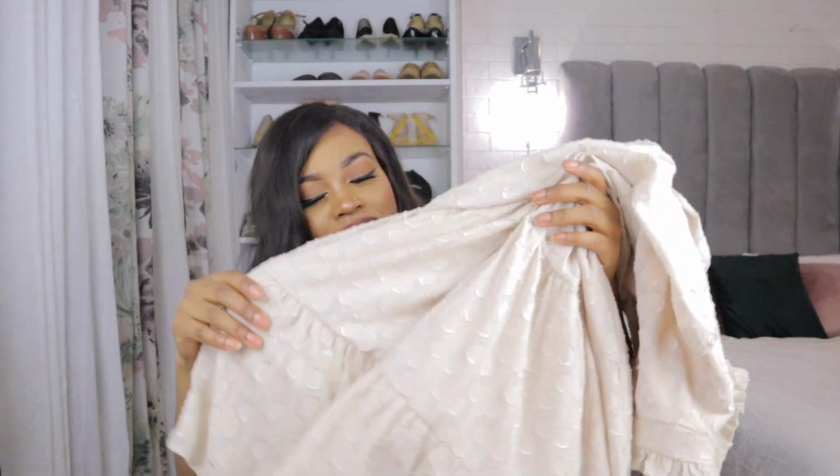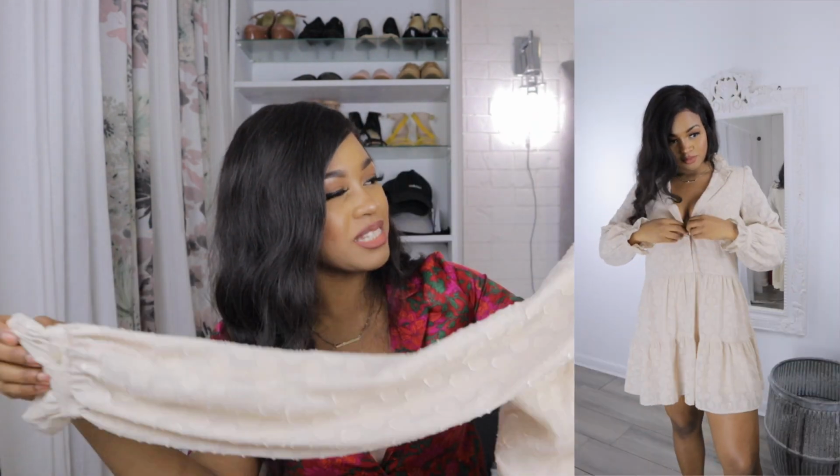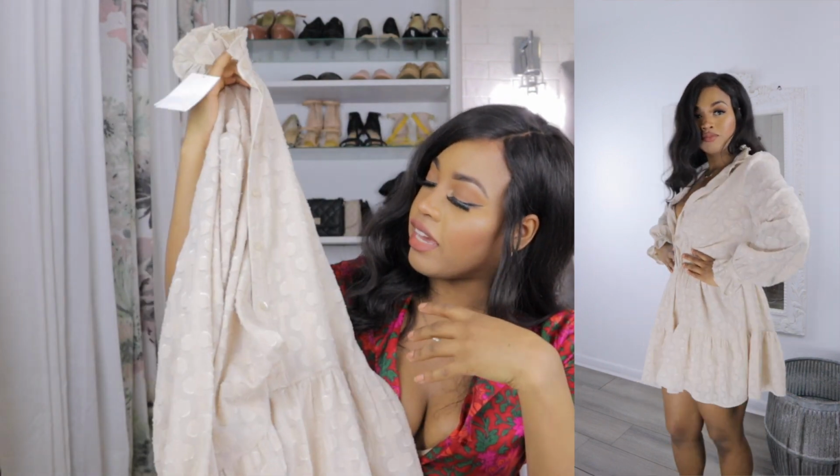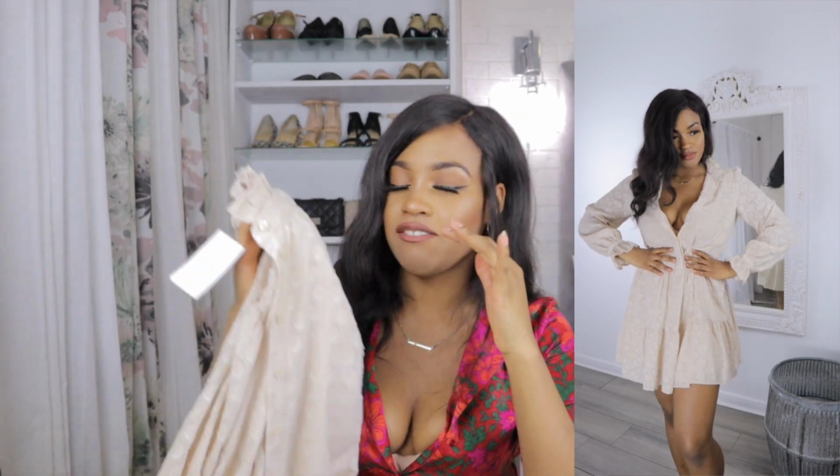But yeah, this is basically just a simple, cute peach dress that's very whimsical and flirty, and I have the perfect way to style it. I think I'm going to do it on an Instagram story or do a lookbook styling all these items that I got.